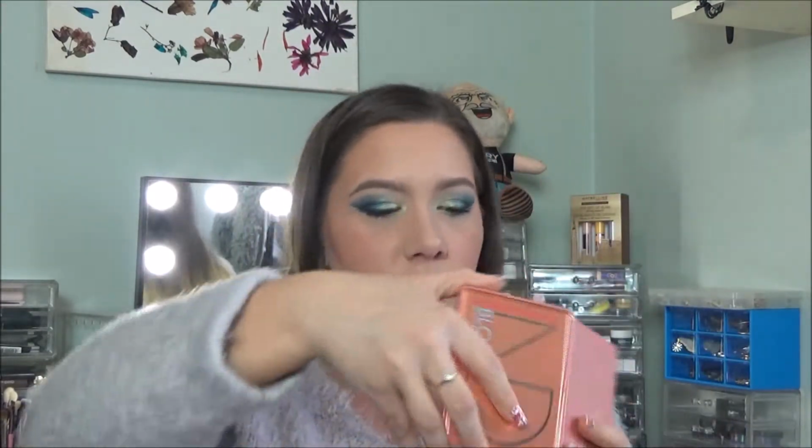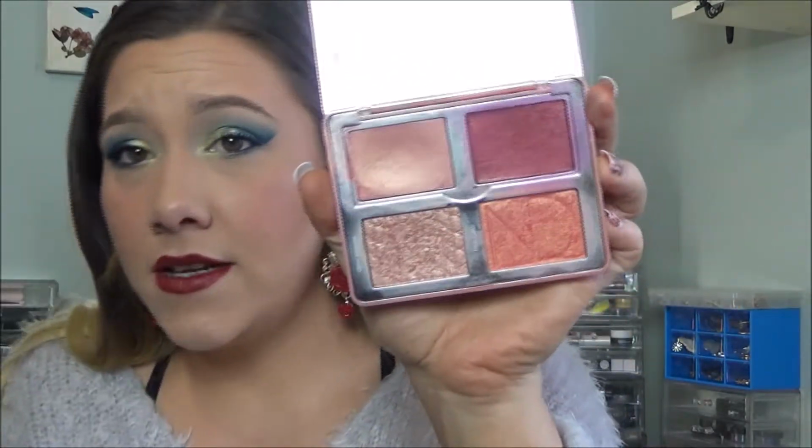Most expensive blush. I was looking through my collection and I was like, well, the Natasha Denona is really expensive. The Patrick Ta is, but honestly, this is probably my most expensive blush thing, and it is the Natasha Denona Bloom palette, and I've used this a lot. Like, there's a dent in that glow shade, and I think this is super pretty.